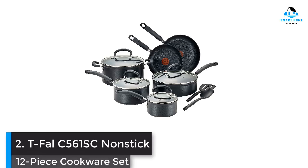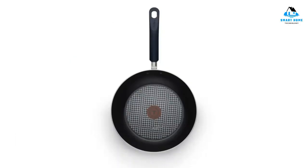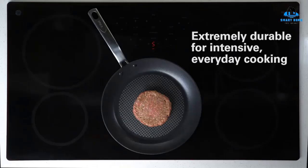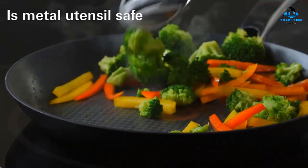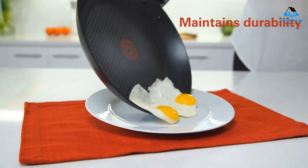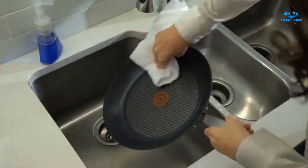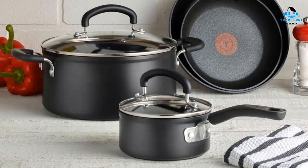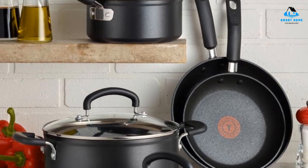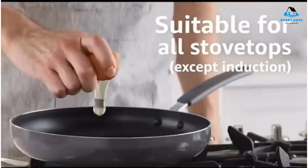Number 2. T-Fal C560 Nonstick 12-piece cookware set. Don't let the low price on the T-Fal C560 Titanium Advanced Nonstick 12-piece cookware set fool you. It scored higher marks on our tests than significantly more expensive sets. There are plenty of advantages to both nonstick and stainless steel types of cookware, but you'll generally find nonstick is easier to clean. While a traditional nonstick pan will never rival a stainless one when it comes to searing meat, this set performed admirably during testing.